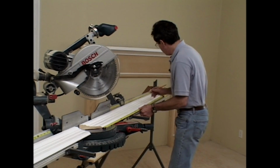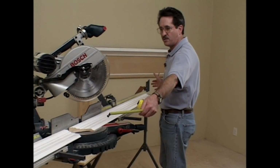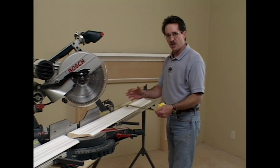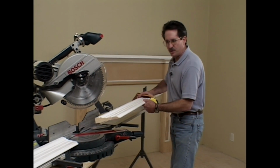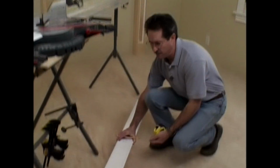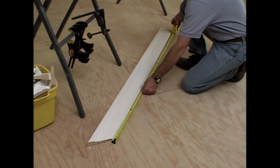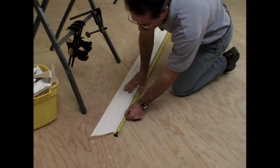Not only that, but if you have a really long piece and you don't have continuous extension wings like this, if you have a saw that doesn't have a stand, or if you have a saw that has roller stands, you don't have a choice because there's no place to work where you can stretch a tape measure out like that. You have to take the piece and put it down on the floor. And a lot of people that I see working on jobs do it just like this. And they line that 1-inch mark up.